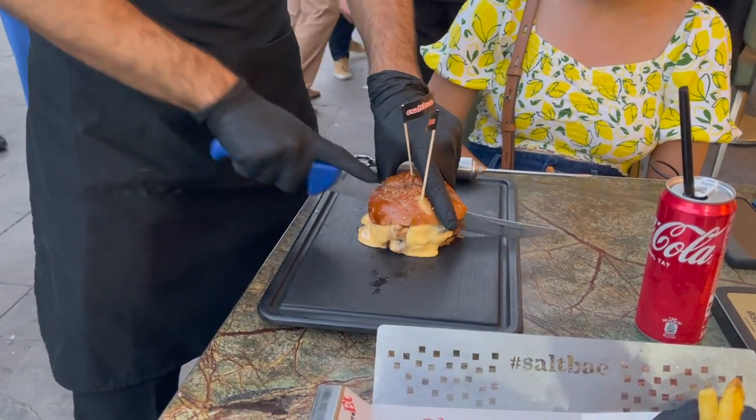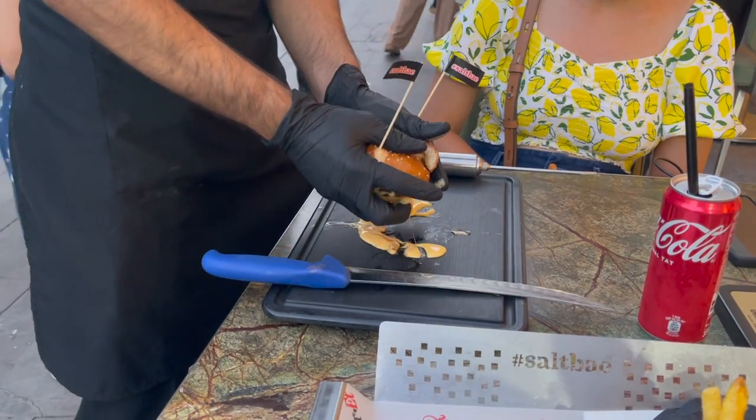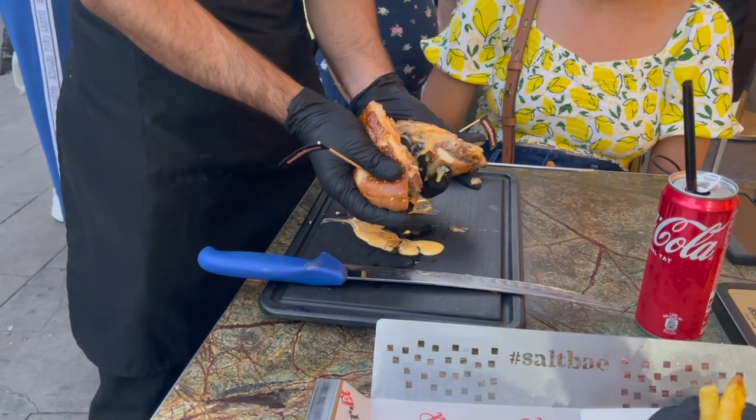Wow, this looks totally brutal. Like, this is so much cheese on a burger. It's a crime.